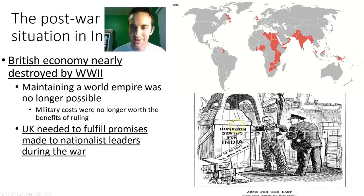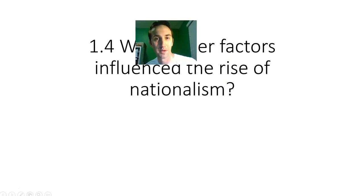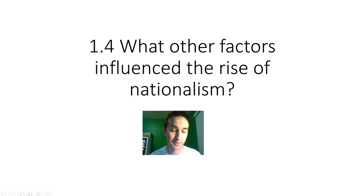So they promised that Dominion status at the end of the war, and it's time for them to gain that independence. And so these were some of the other factors that influenced the rise of nationalism, largely a result of World War II. World War II is hugely influential in their cause for independence.